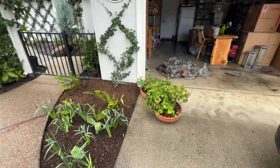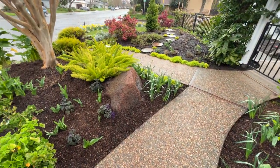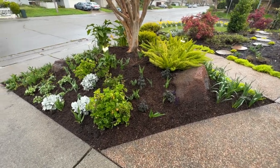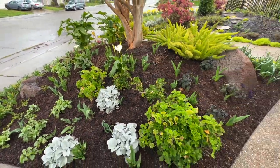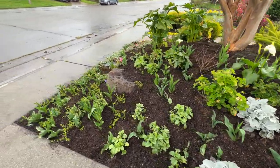That was easy. You can see my pile that I need to throw away. Then I made my way over here to the crepe myrtle garden bed. This was tough. I was trying so hard not to get it on the plants, but you can see, you do your best, and it kind of gets all over the place. But it's perfect, because now the rain is going to wash it all off. So it actually ended up working out perfectly.